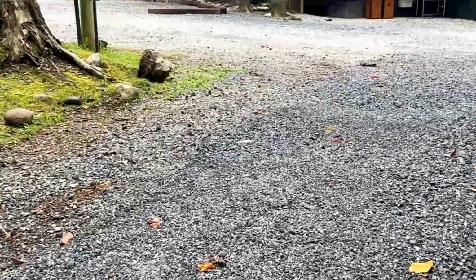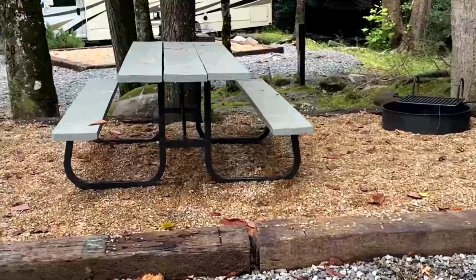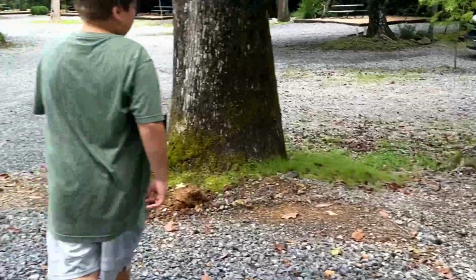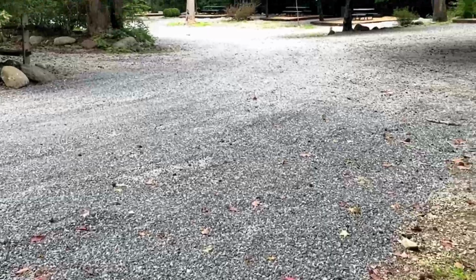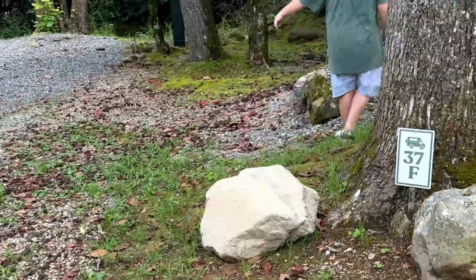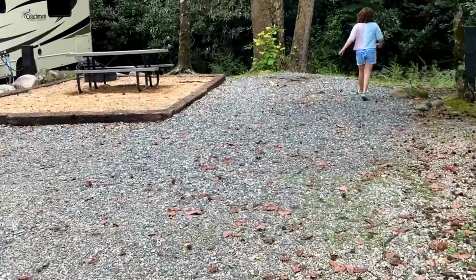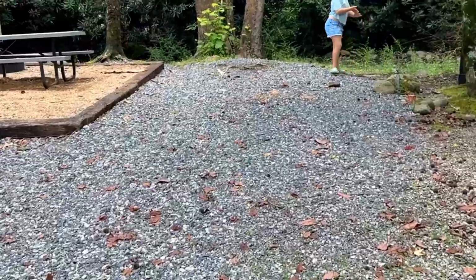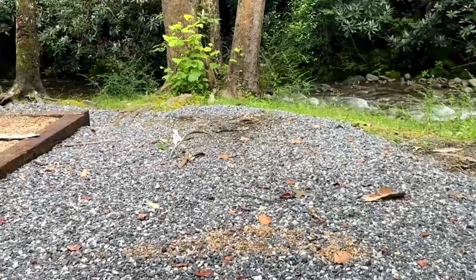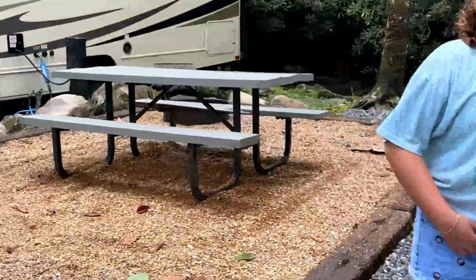We are coming out of site 38. You can see this has also got, like every site has, the platform. Coming across to site 37. This one may not need to have any slides to fit in this one, it looks like, because it is very small. Not sure if they're just not done with it yet, but it's smaller, while this area is bigger.